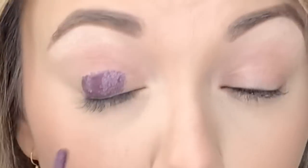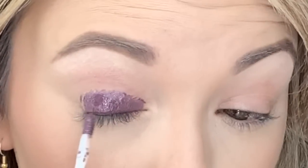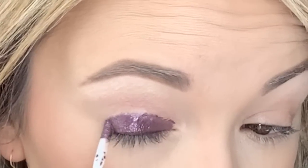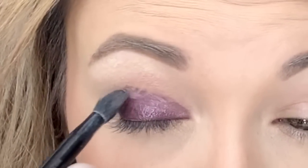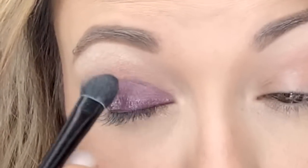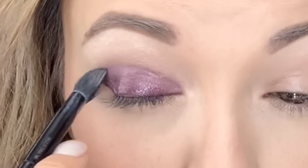All right, so now what I'm going to do is I'm going to take this right on this eyelid, rub it back and forth, and really get it all over the eyelid. Spread it pretty evenly just on the lid. And then I'm going to take my cream brush and wipe the edges, just soften up those edges, you guys. And this has a lot of little metallic type crystals throughout it. It's really pretty. I love it.